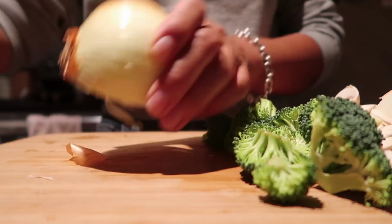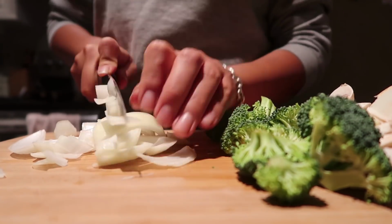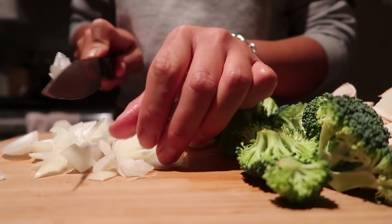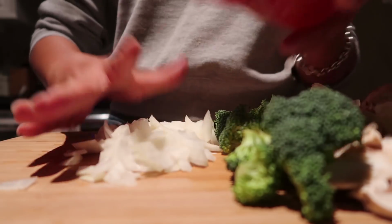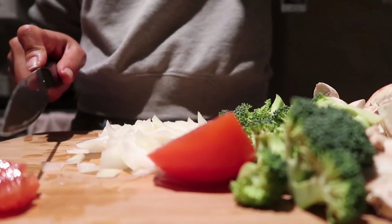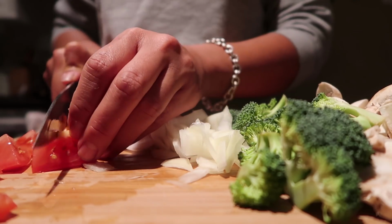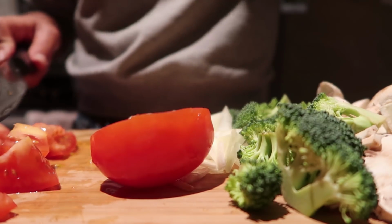And I also remembered I have some onion left over, so we're gonna use that as well. Oh gee, are you just hoping I'm gonna drop food? And I also have some tomatoes. Tomato. I'm gonna eat a piece. It's too watery.